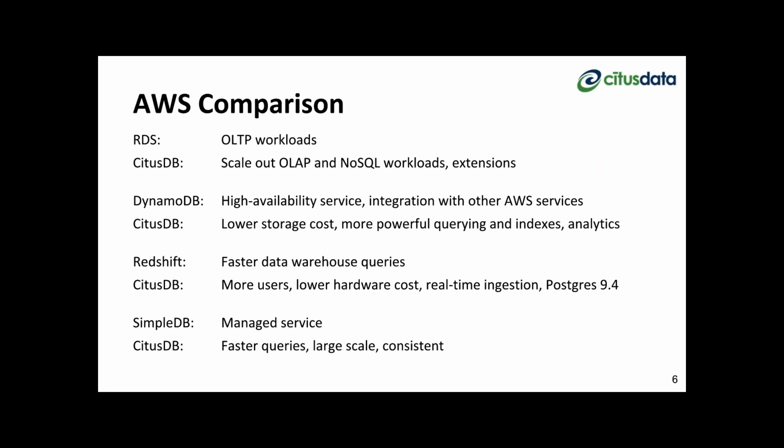But if you have an OLTP workload where you have a lot of tables with complex transactions between them, this is very hard to scale out. So this is more something you want to use RDS for. But then if you start running analytical queries on your single-machine Postgres database, they might be very slow and take up a lot of CPUs. So in that case, you might want to scale out.